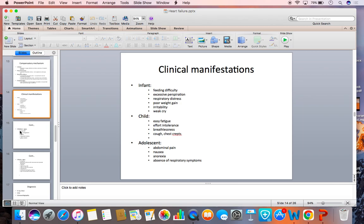Over time, when the heart fails, the clinical manifestations of heart failure differ slightly in infants, children and adolescents. What are they? Infants present with feeding difficulty. While the infant starts to take feeding, breathing becomes difficult. That results in breathlessness. So that is the reason why an infant with congestive heart failure has feeding difficulties. Excessive perspiration is a finding commonly seen in infants with congestive heart failure.